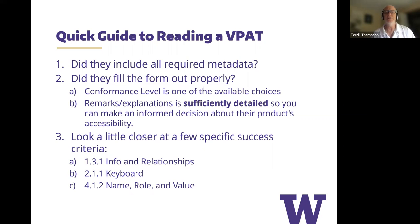So related to that, did they fill the form out properly? Again, conformance level is a multiple choice question. If they entered something else in that column, they don't understand how the form works. And finally, this is where a lot of vendors fall short. The remarks and explanation column is key to us understanding the limitations of the product. And so it needs to be sufficiently detailed so we can make an informed decision. And if they provide very little detail in that column, and we still are left with lots of questions, then it's not correctly filled out.